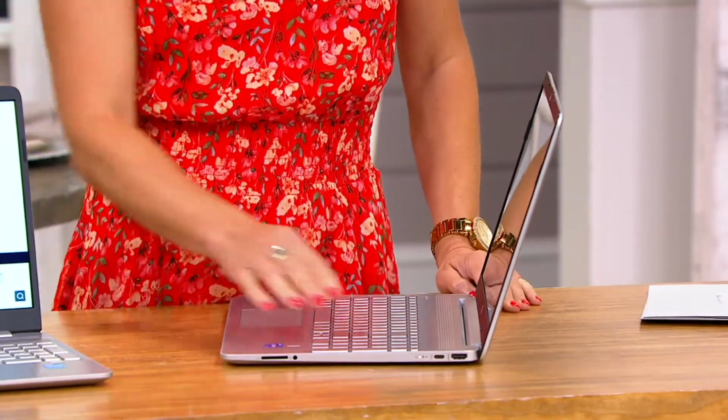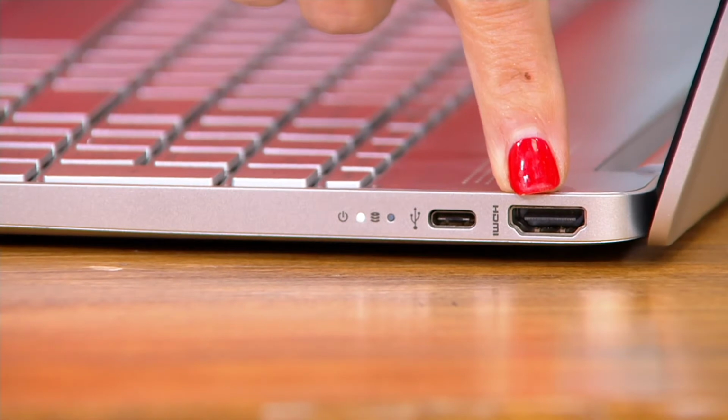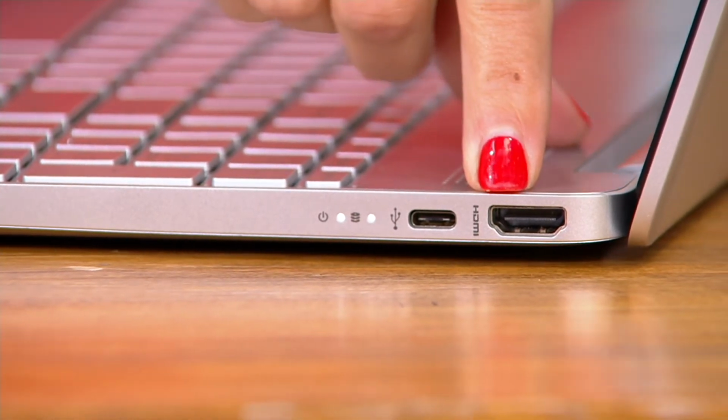So on the very top, you're going to see that you have an HDMI out. This is wonderful, especially if you're working from home, if you're using this as a computer to go to school with. What you can do is connect an HDMI cord and extend your display of the computer onto another monitor, or maybe even a big screen TV.